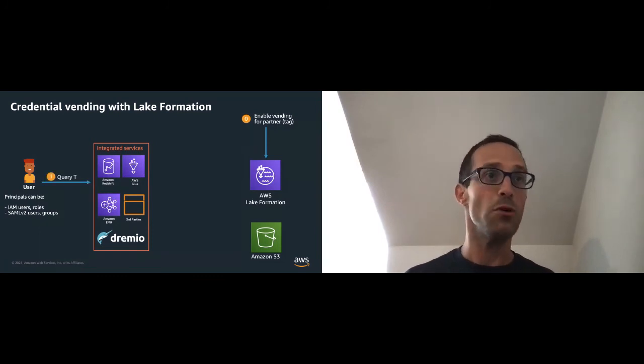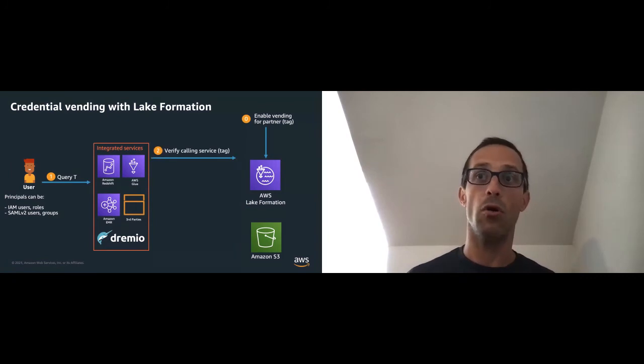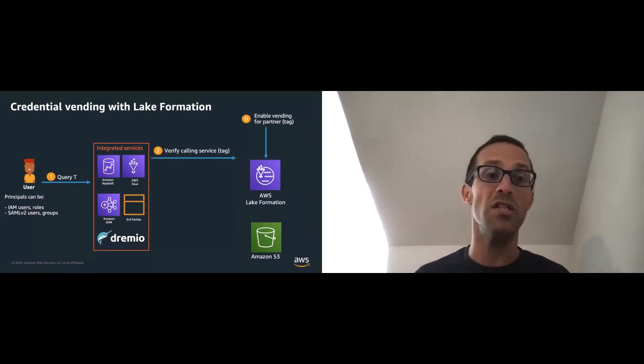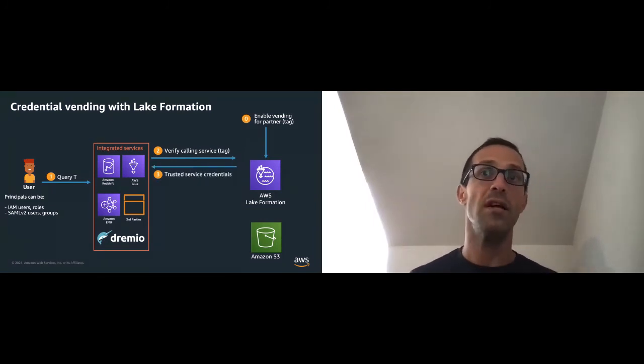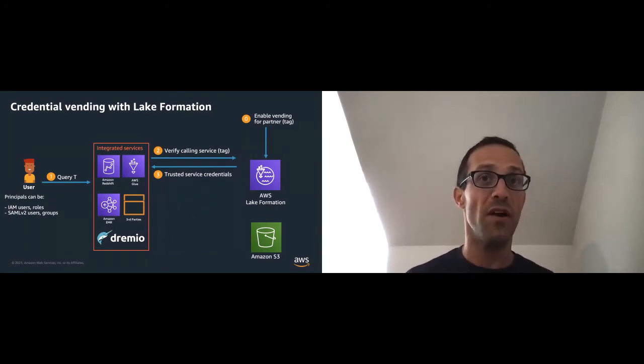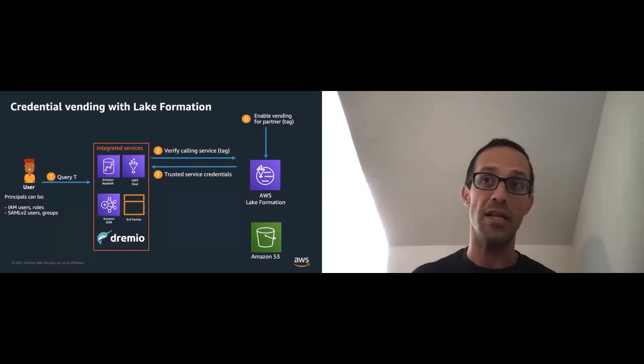The next thing is the user runs a query. Let's say they run a query on Dremio. Dremio then calls Lake Formation, and Lake Formation then needs to verify that Dremio is the service that it is based on a tag that we define. Once it does that, we pass back trusted service credentials to Dremio. These are a set of IAM credentials that they can use to call privilege APIs inside of Lake Formation.